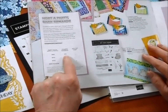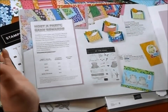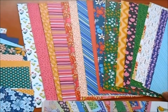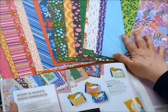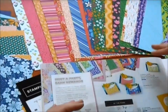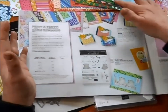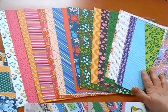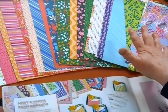Where you get to $150, then you start getting 10% in rewards to spend. We call them Stampin' Rewards. And this paper you can use Stampin' Rewards toward. This huge package of paper is only $18. It's a $30 value, but you can get it for $18 with those rewards points. So it's almost like getting it just about for free. If you put in a $180 order, you would get $18 in Stampin' Rewards, 10%, and you would get this paper completely free. So that's really, really fun.